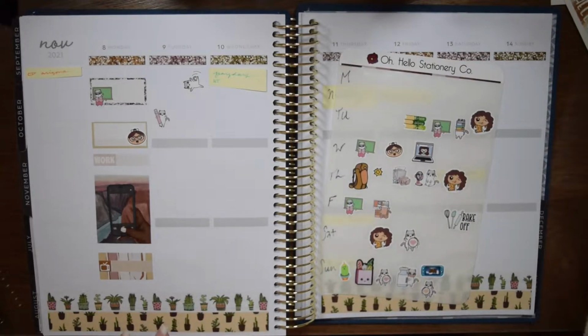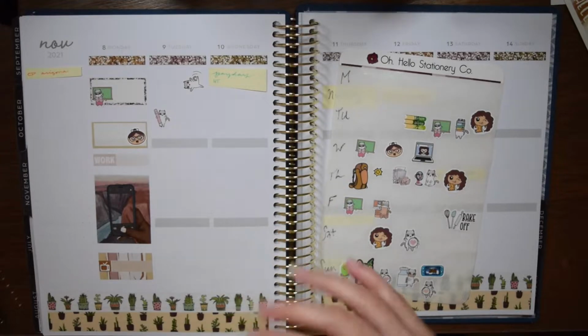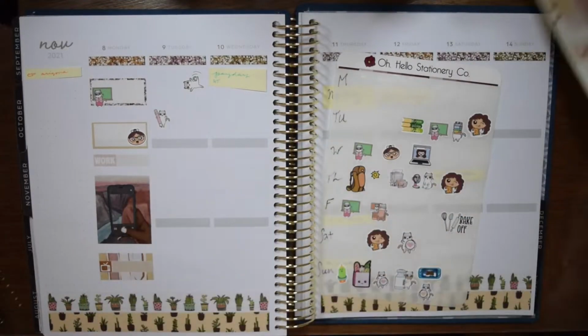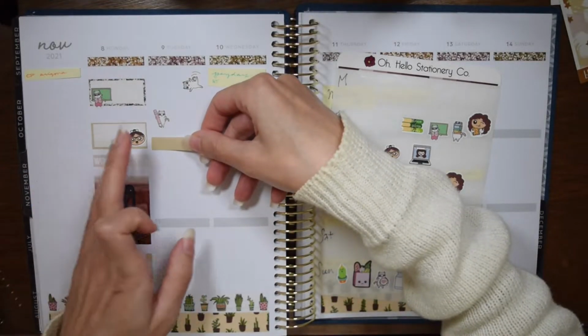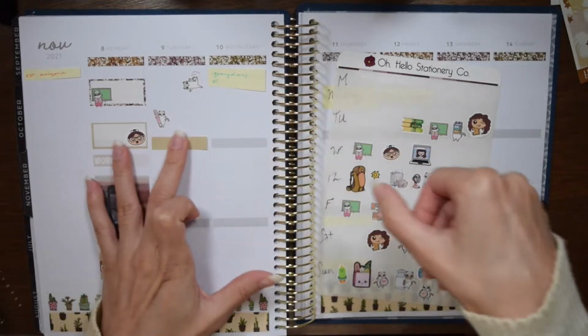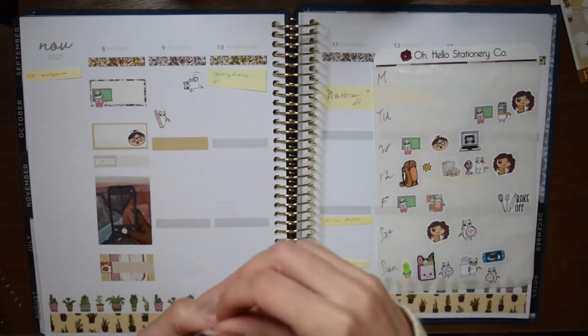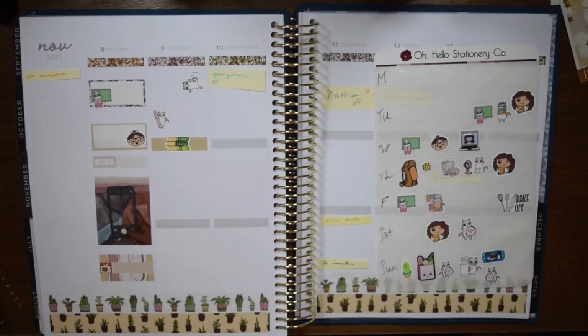Then I went to campus and returned my library books. So I think I'm just going to use a plain piece of washi and then bring in this return library books from Oh Hello Co. I don't think they sell these stickers anymore. They don't really sell a whole lot of stickers anymore, period. So I cherish the ones that I have. There we go. Then I taught another class.